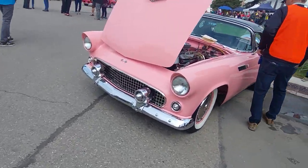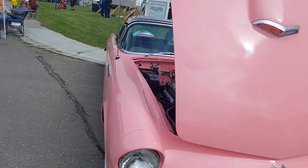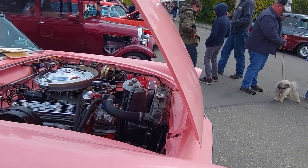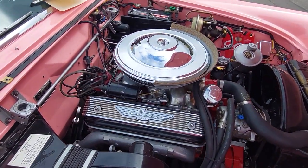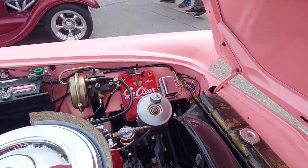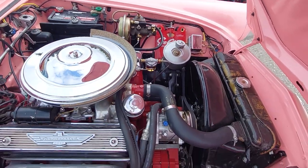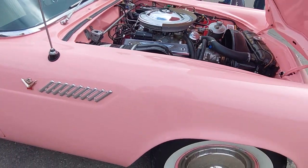Now, over here, you'll see this awesome pink Ford Thunderbird. These would have had, I want to say a 312, but I can't remember for sure on the motors of these. And this one's a 55 or 56, and I'll let you know how I knew that later. They even still got one of the original style overflows, right? That looks really good. This has AC in it and everything. Very, very nice.